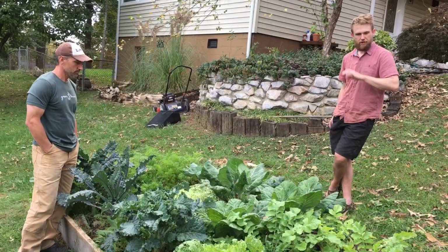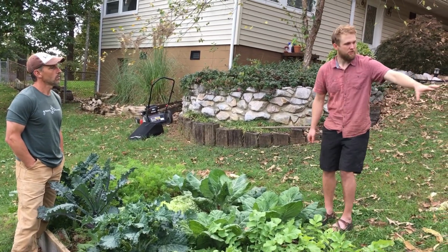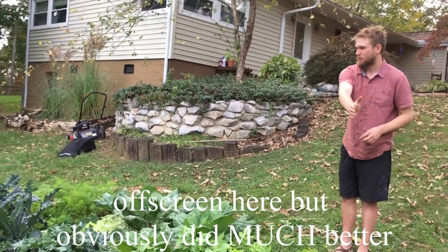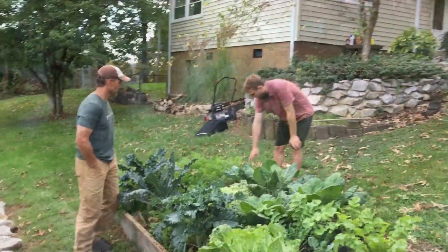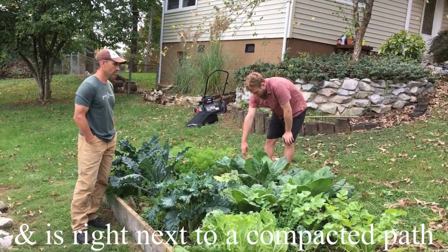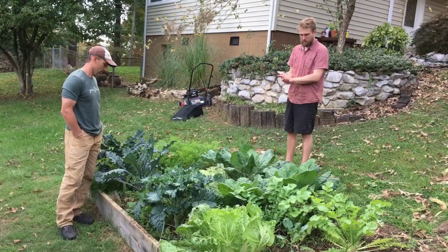I've even noticed too, when we backed the truck in here with all the horse manure, it was parked right here, so the stuff on this side got more. Oh yeah. Just because of how we were laying it out. And then this collard right here, compared to those two, it's got the clay just right beside it. Gotcha. So it's starving.